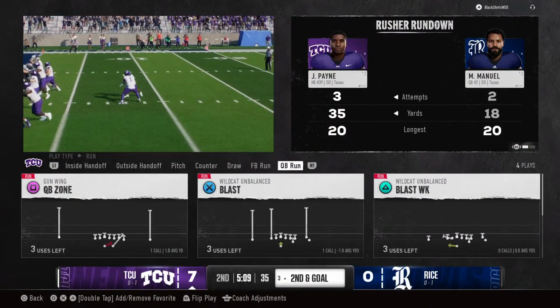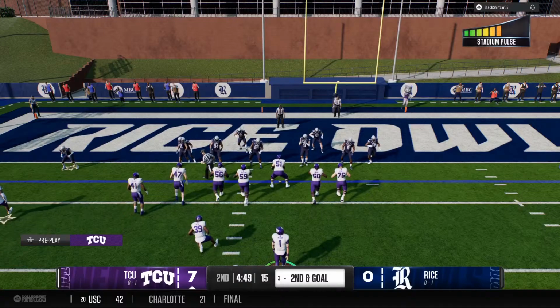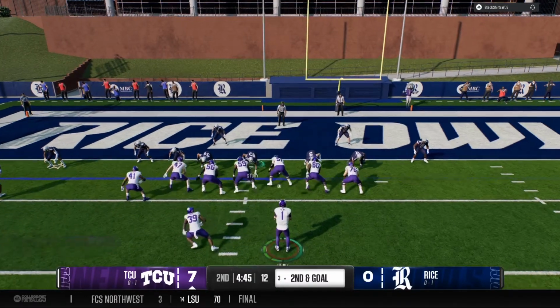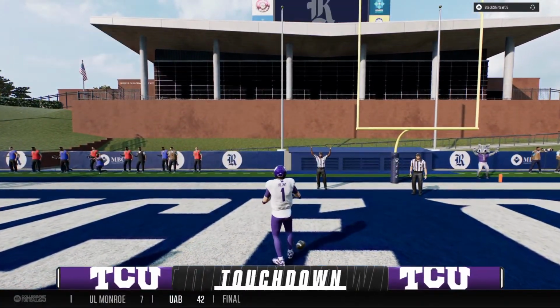Man, that D-tackle is a freak athlete. Did you see him come out of his stance and beat the offensive lineman, getting to the running back? Cat-like quickness. They've got it down to the 3. Now it's 2nd and goal. Now on the move. And he runs it in for the score.